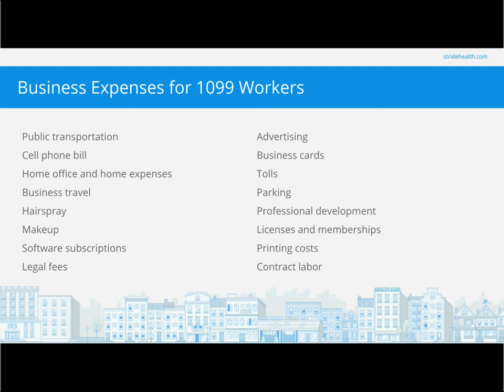If you have the Stride Tax app already, you can mark which job you have in the app, and the app will automatically populate a list of expenses for you that are common for your industry. So, for example, if you mark that you are an independent stylist, it'll automatically populate really common expenses for you, like things like hair cutting supplies, hairspray, etc.